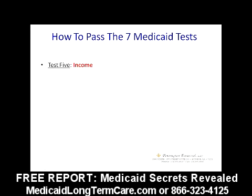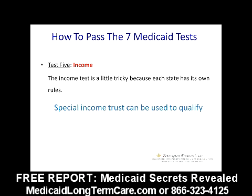Test 5, Income. The income test is a little tricky because each state has its own rules. But don't worry, there is a special income trust that can be used to qualify if your income is above the federal limit, which is currently around $2,000 per month. With this type of arrangement, you simply would deposit your income into the trust, and that way the income isn't really yours anymore because it belongs to the trust. And because you now have very low income that fits below the maximum allowable limit, you are eligible for Medicaid.